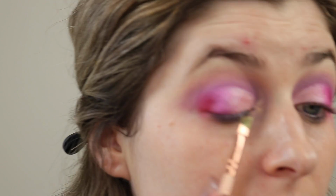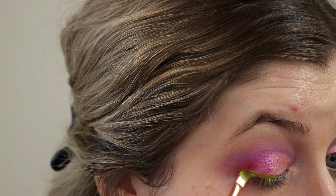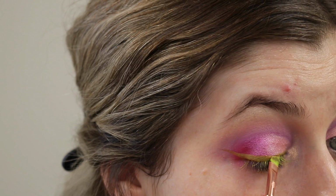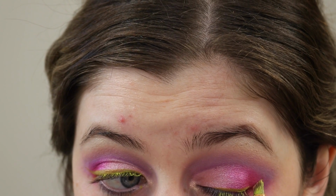Alright, so going in with our angled brush. I'm finding with this, I do have to build up the color a little bit for it to be really pigmented over the eyeshadow. Those eyeshadows performed beautifully though.